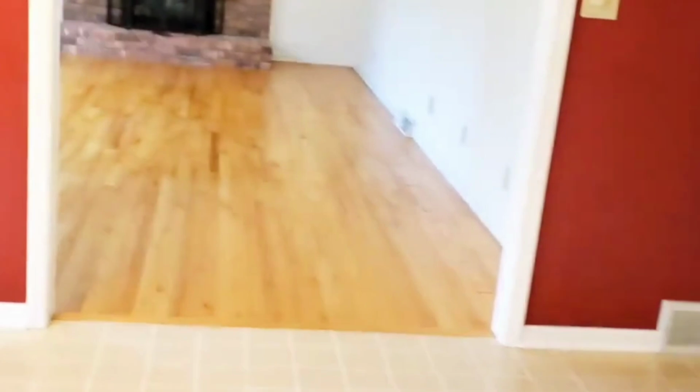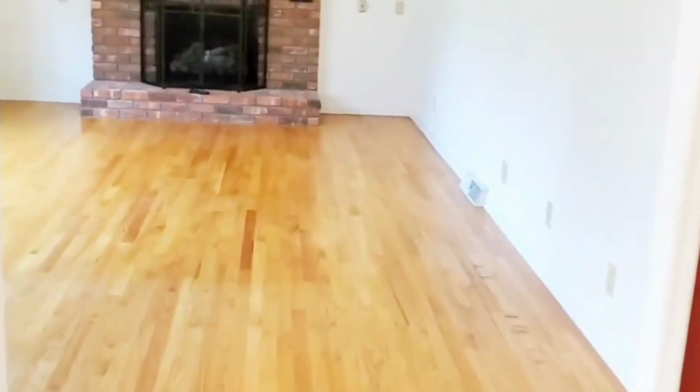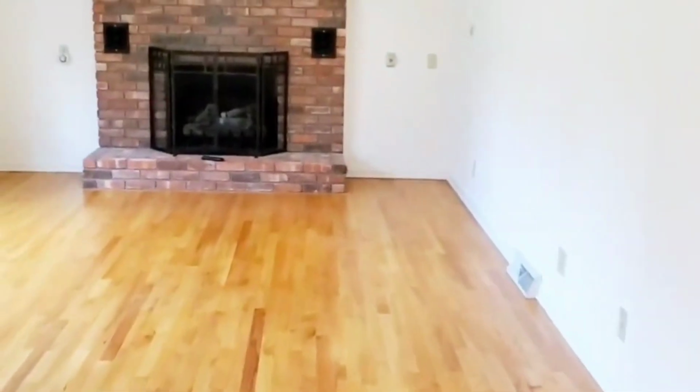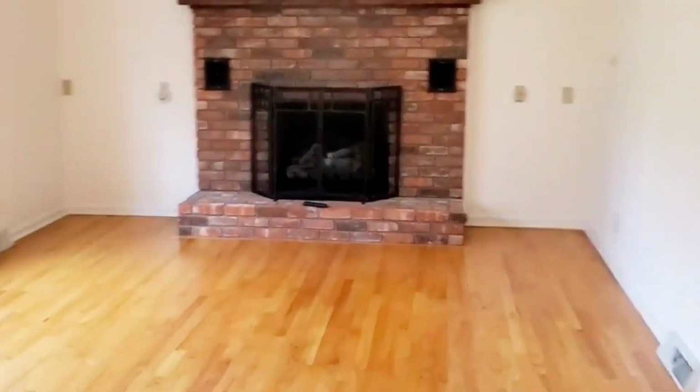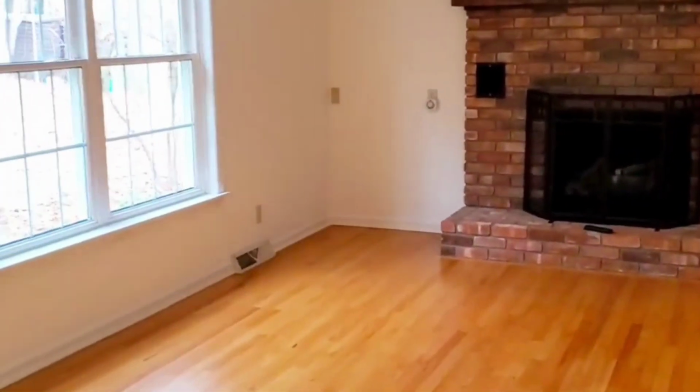So if you're out there looking for a home and you feel like you can't find one, don't give up. Don't get frustrated. We all know what it is like. This is not my first rodeo and I know what it is like, but just stay calm, be of good faith, don't give up, and have hope, and you'll find the right one, okay?